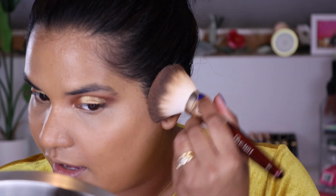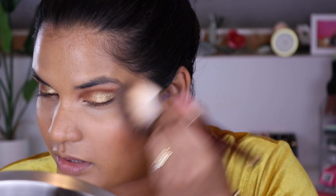So I'm going to grab my BK Beauty bronzer brush. This is the 103. I purchased this one myself, and I just love to go ham with the bronzer brush. Oh, I love this bronzer. I honestly want to fight people that don't like this bronzer because I think it's so good. So love that. Love that for me.